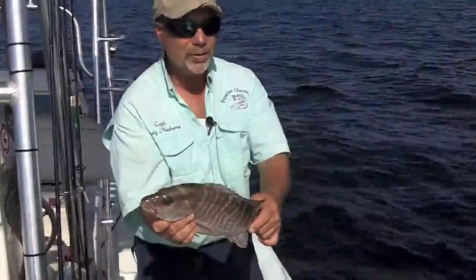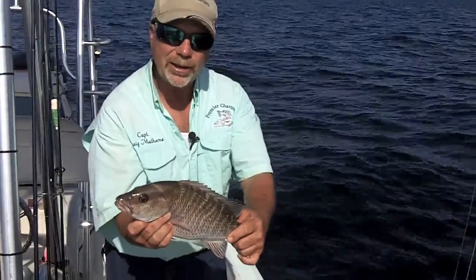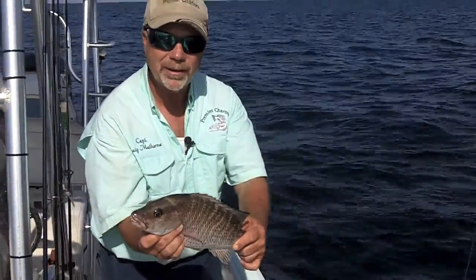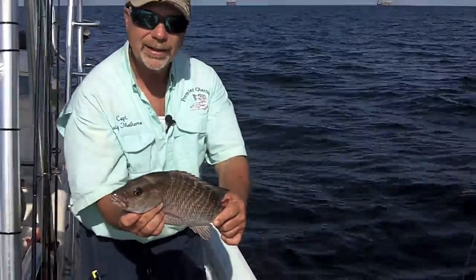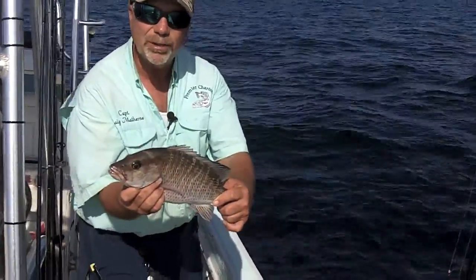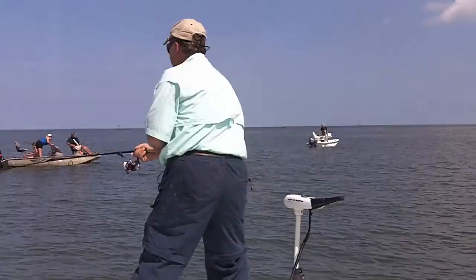Mangrove snapper. Okay, we were just drifting the live bait right by the rig, locating them with the sonar, and then dropping on top of them, letting the bait free fall with no weight. It's kind of a finesse tactic, but it'll catch the nice big ones. This is a medium size, and we're going to go back see if we can't get one close to double digits.